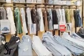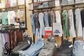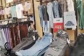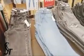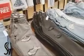So we are still inside of PacSun. The same sale for the male jeans is applied to the female jeans as well. You buy one, you get one 50% off. Me personally, I wouldn't purchase a pair of jeans from PacSun again, but if you do, I would get a size up.